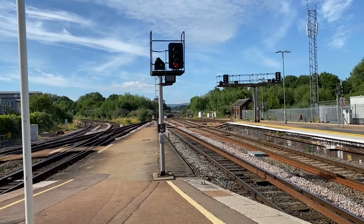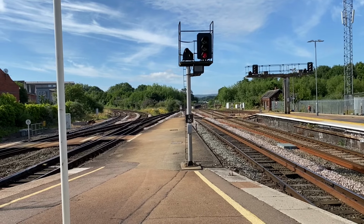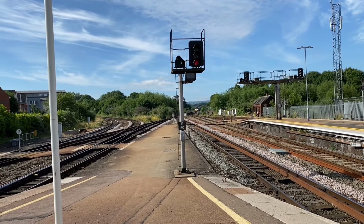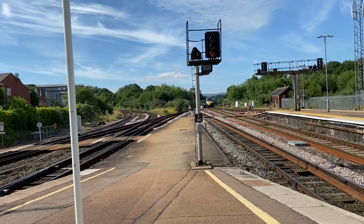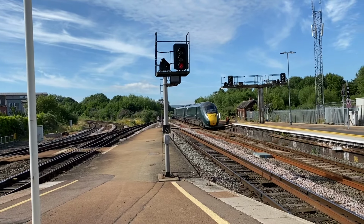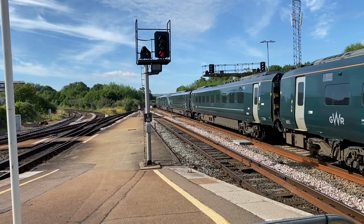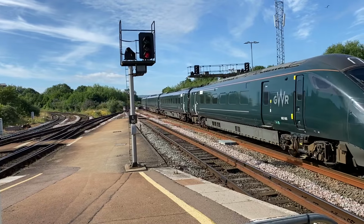Okay, well, we've got a service from Penzance to London Paddington now coming in. I think it's going to be a 10 coach, I think. What a lovely sunny morning, hey guys. Lovely and sunny. We have 802017. And 802005.